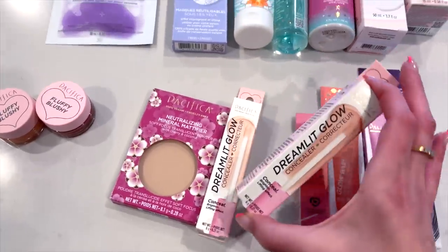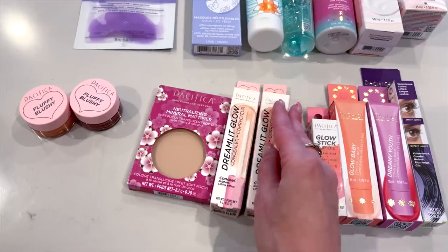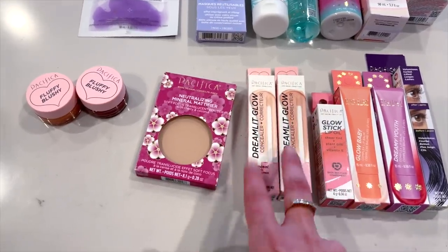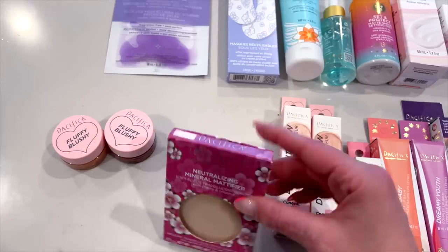I also have the Dreamlit Glow Concealer that I will have to try out for you guys. See if it's gonna be a contender for my vacation, maybe. Get a little glowy under the eyes.